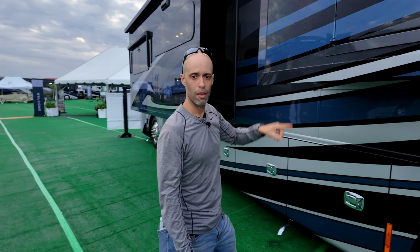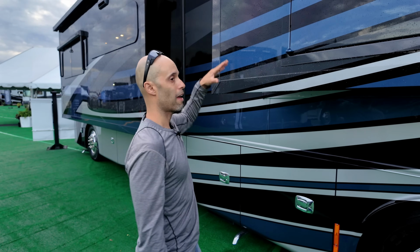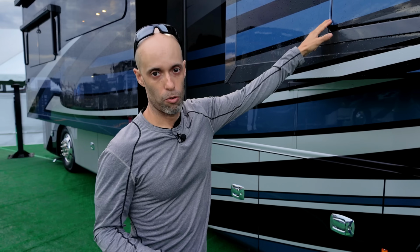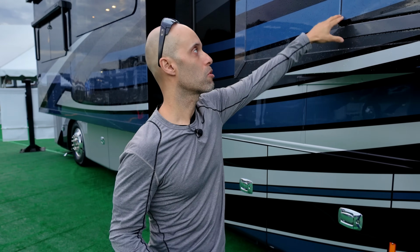For those who don't know what an egress door is, essentially, it's an emergency exit. A lot of these units will have exits built into the windows, like ours. The reality is a lot of people that own these tend to be older. Some have mobility issues, so this makes it a lot easier to get out in the case of emergency.